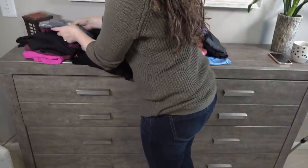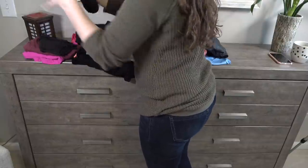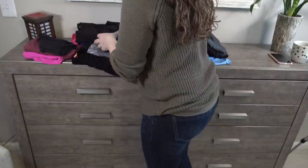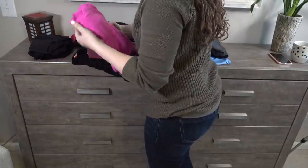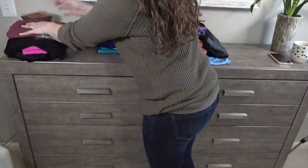So pretty much all of these are looser workout tanks that I like. Some of these are ones that when I've lost a little bit more weight, because I do run, I don't mind if it's fitted, but right now I don't want any fitted ones. So I've got black ones. Clearly I like black workout clothes, but I'm going to put the looser ones on top and the maybe not so loose ones on the bottom in the drawer.